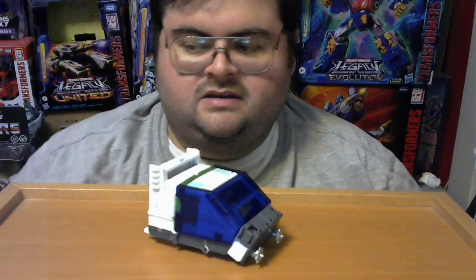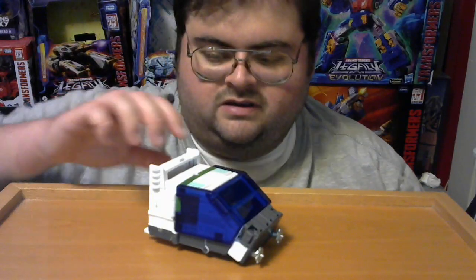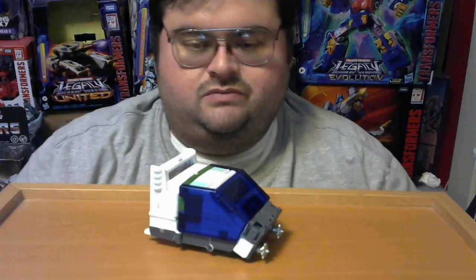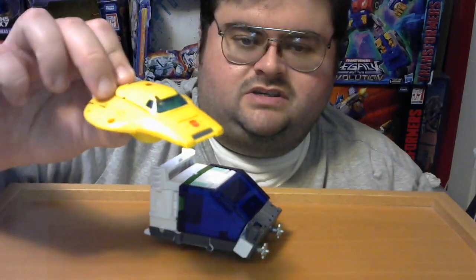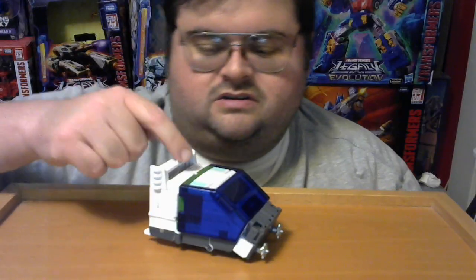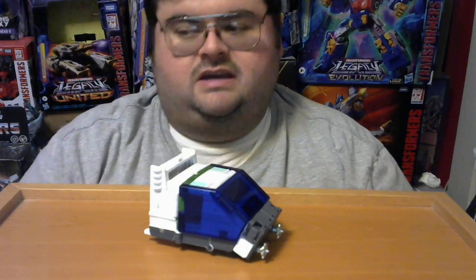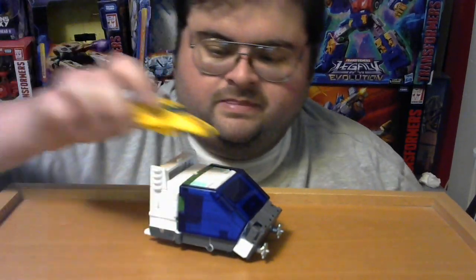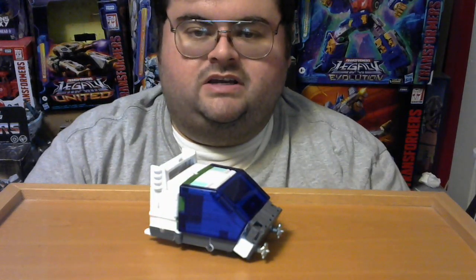I highly recommend getting this figure, even though it was released at Target several months ago. I've still seen him going on most websites for fairly decent prices, so if you haven't gotten Origin Wheeljack yet, I highly recommend getting him. Origin Bumblebee, it's been announced he's being re-released at mass retail in Wave 5 of Legacy United to coincide with Origin Wheeljack's release and the interaction that the two figures have where you can actually have Bumblebee right inside of Wheeljack.